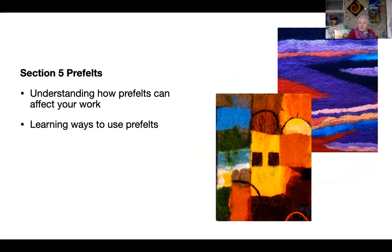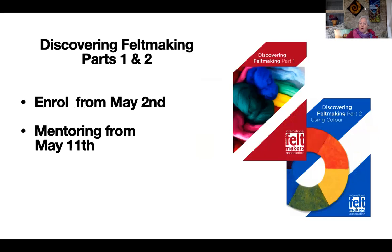And this is all about Discovering Feltmaking Part Two, which will be launched on May the 2nd. And you can enrol for either Part One or Part Two on this day. You can create your Ruzuku account and have time to gather your equipment and materials. And then we'll start the student forum and the mentoring on May the 11th. And because we all know how life gets in the way, we run through at a leisurely pace right until the 30th of June. So plenty of time to practice and learn.